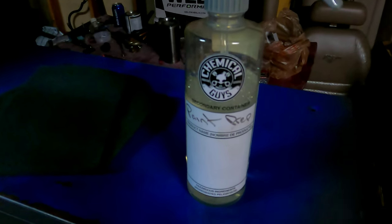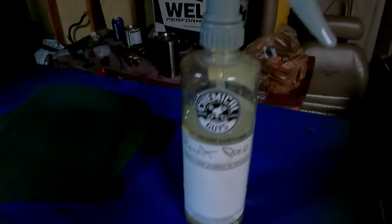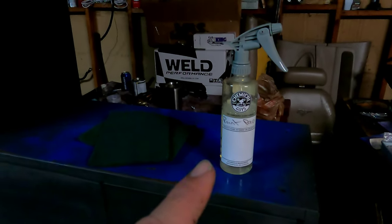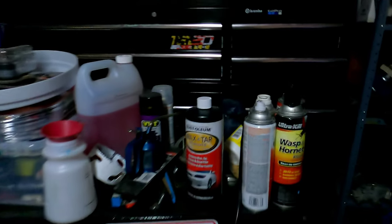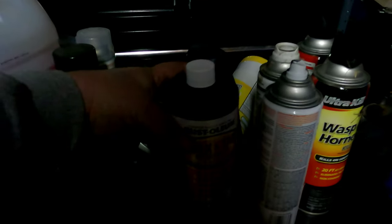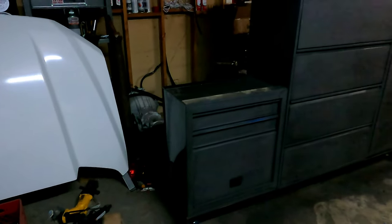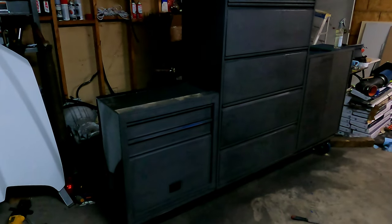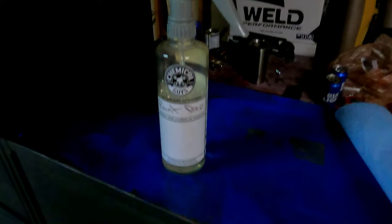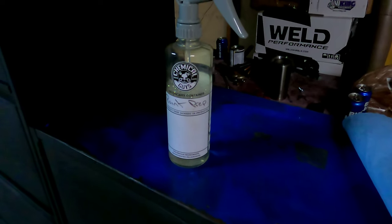I went over the whole primered surface with one of these Scotch-Brite pads. I'm about to hit it with some of this paint prep. This is like a wax tar and grease remover. It's made by Rust-Oleum. I'll just keep it in a Chemical Guys bottle. It's good stuff. I use this stuff all the time, especially when I'm detailing. Works great. As a matter of fact, I'll show you the product right here. I keep it over here on my detailing cart. It's good stuff. Very inexpensive. Anyway, I'm gonna hit it with that and wipe it down real good and give it its first base coat of paint. I actually used this stuff before I hit the primer. I guess I should have mentioned that if I didn't already.